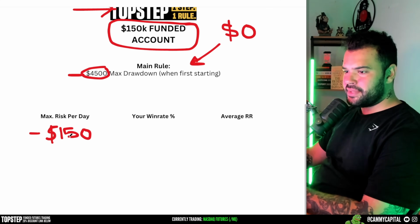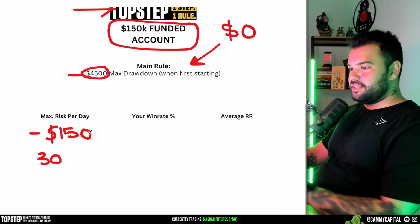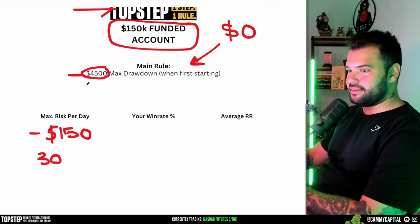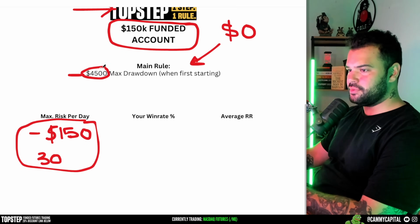What this means is, using my 150k funded account and risking only $150 per day, it would take me 30 days in a row of losses to lose the account. 30 days, 30 losing trades, risking a maximum of $150 per day or per trade. If I'm just looking at one trade, I'd have to lose a whole month in a row to blow the account. So we're establishing some good ground already. I've given myself a decent cushion to work with.